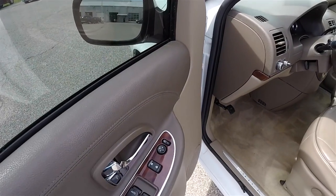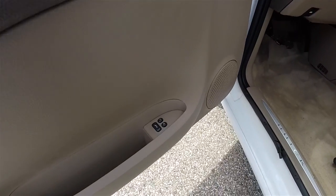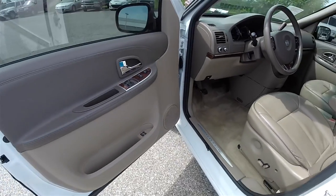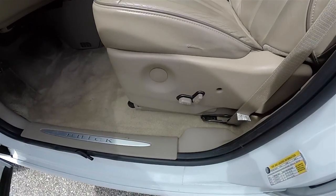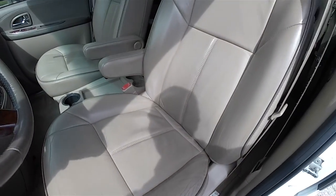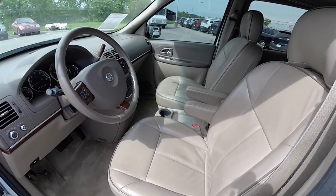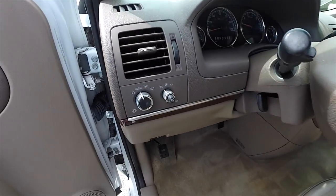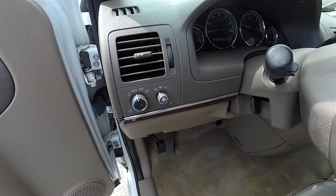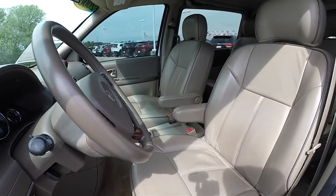Alright, inside we have power mirrors, power windows, and power door locks. Lower portion of the door has 2-driver memory with easy exit feature. 8-way power driver and passenger seat. There's automatic headlamp control, your dome override with brightness control, leather wrapped tilt steering wheel with audio controls.